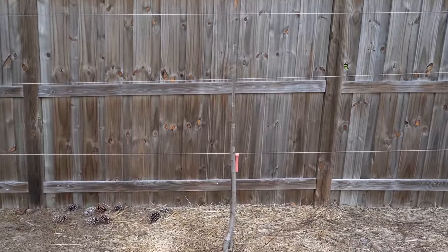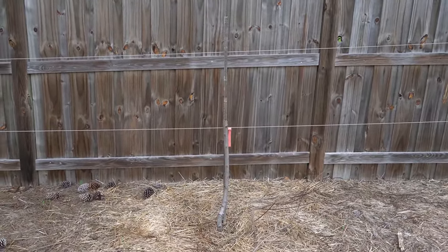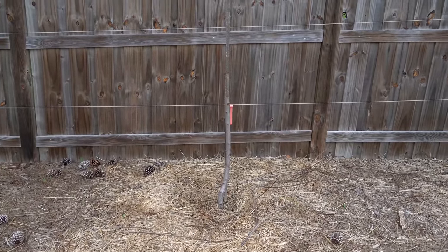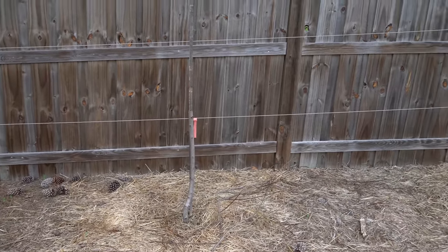So I cut the whole thing down, and I'm just going to start all over again because I just want a very specific form on this tree. And since I cut it down, I probably put it into shock, so it hasn't budded back out. But it eventually will. It is still alive.